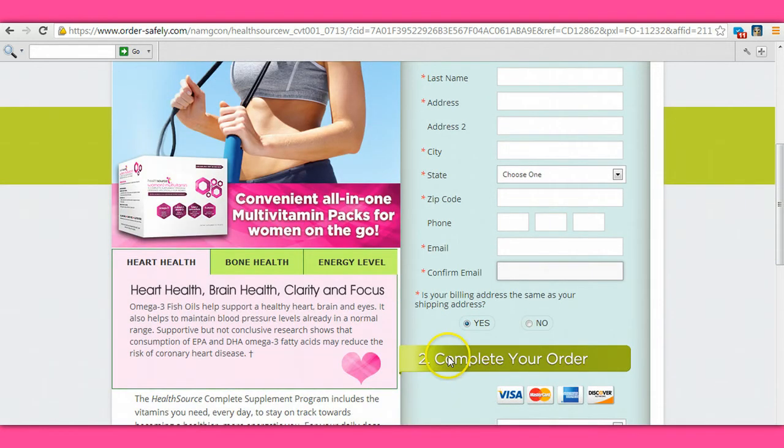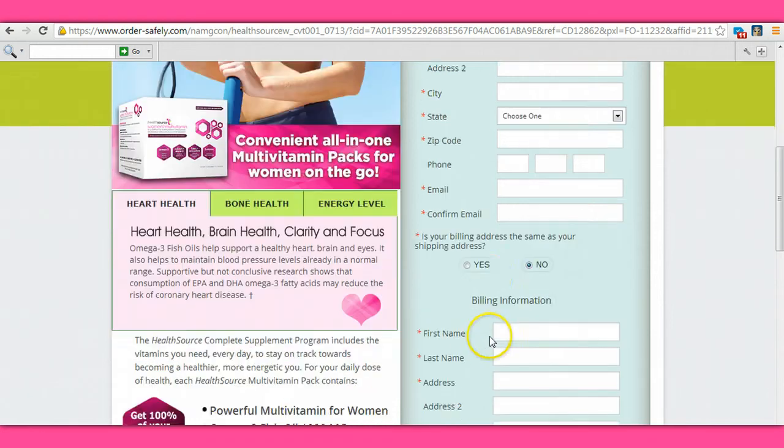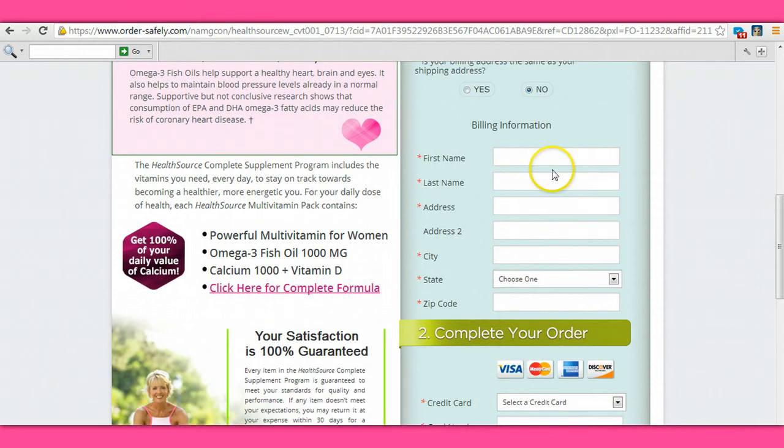Now, if your billing address happens to not be the same as your shipping address, that is actually fine, because your credit card or bank card may be tied to an old address or a P.O. box. You could actually, let's see, is your billing address the same? So you say no, and then you would go in and put that information as it pertains to where your credit card billing statement is going.